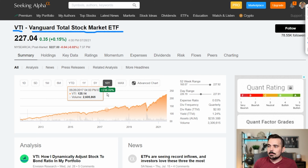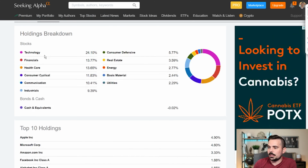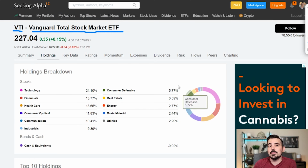But the biggest difference with this is that you can see it's the total stock market. And the other one we were looking at was the Vanguard S&P 500, which is 500 companies. So this one right here, you can see how it's completely broken down. The top 10 holdings are fairly similar to the other one as well. But you can see the total amount of holdings on here is 3,910 holdings. Quite a bit more than the other one.